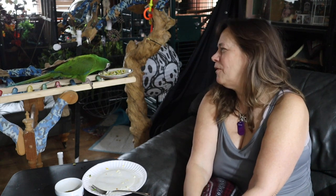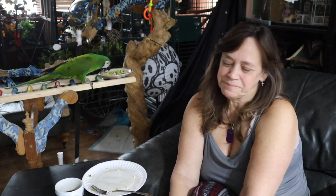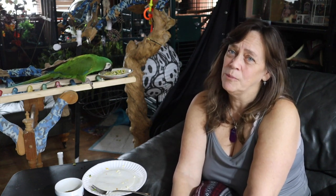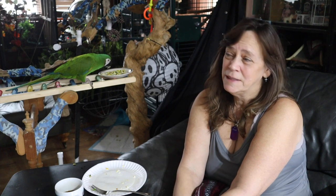And this is Sophie, my 5-year-old female severe macaw, or chestnut-fronted macaw. I adopted her 3 months ago, and every month I've been documenting the progress we've been making. We are working on trusting each other. It's a long, laborious process, let me tell you. But right now, we have made some major milestones.